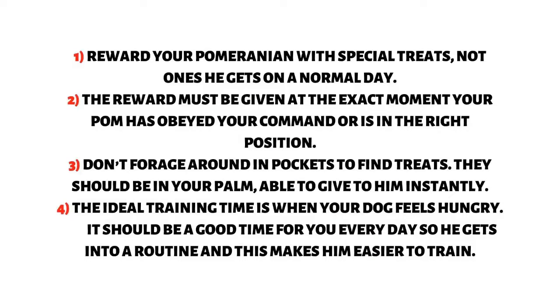10 Pomeranian training tips to remember. 1. Reward your Pomeranian with special treats, not ones he gets on a normal day. 2. The reward must be given at the exact moment your Pom has obeyed your command or is in the right position. 3. Don't forage around in pockets to find treats. They should be in your hand, able to give to him instantly.